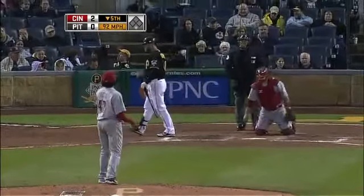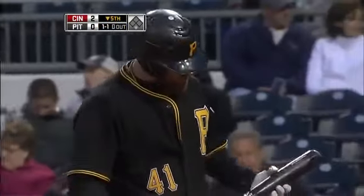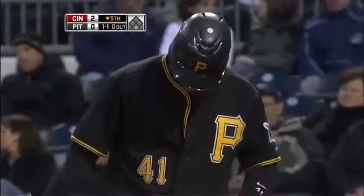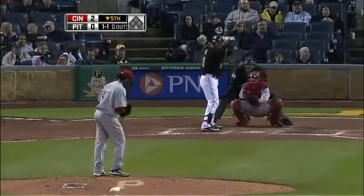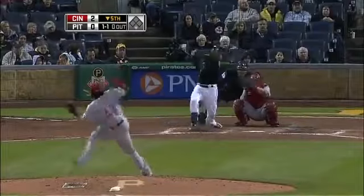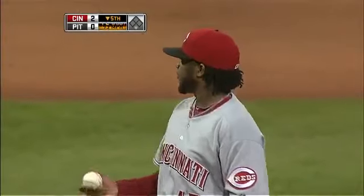One ball, one strike on Domit. We need to start getting better now. Yeah. Cueto has been dominant. One base runner. The Cedeno one-out single in the third has been it. A ball and two strikes on Domit.